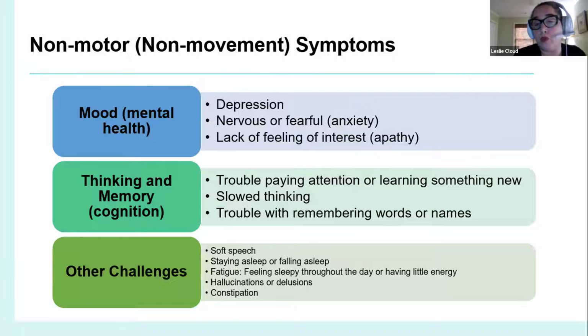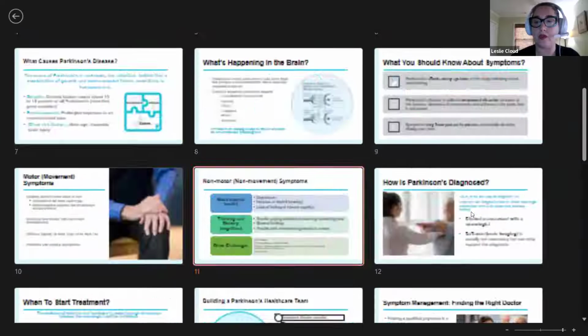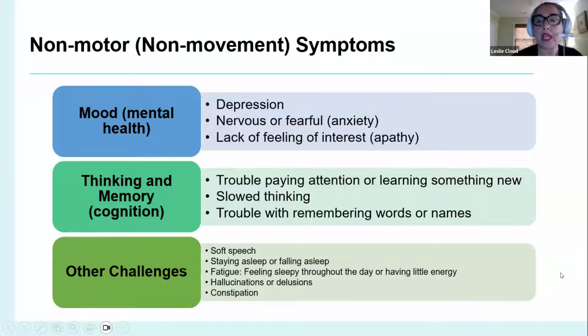So we see a problem called REM behavior disorder, where when people have their REM sleep, their dream sleep, their muscles aren't paralyzed as they should be. And so they can actually act out their dreams. And again, that tends not to bother the individual so much, but it very much bothers the bed partner who can't sleep because the person next to them is talking, shouting, kicking, punching. And then restless leg syndrome is also quite common, sleep fragmentation, fatigue is very common. And then constipation, we've already talked about.